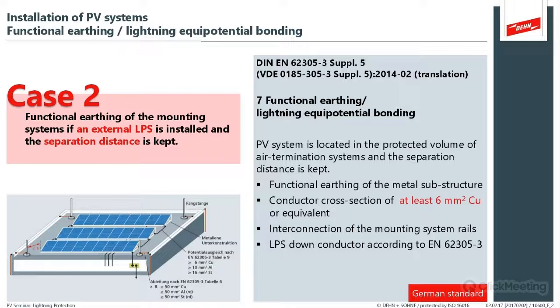In the second case, we have an air termination system, but separation distance is kept. So the risk assessment said we needed lightning protection to be installed. We calculated the separation distance and managed to maintain this distance from the lightning protection system. This means that lightning current will go down the down conductor system and will not be able to flash into the PV system. Again, the PV system, the electrical system, will only see the induced or the surge effects. So 6 mm² copper as a minimum is still okay to use.